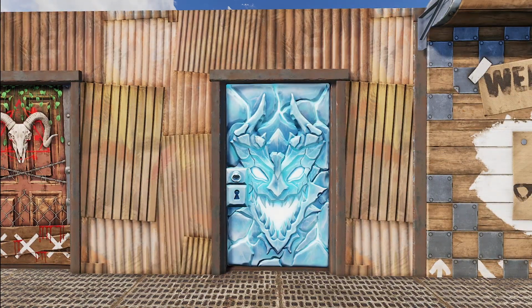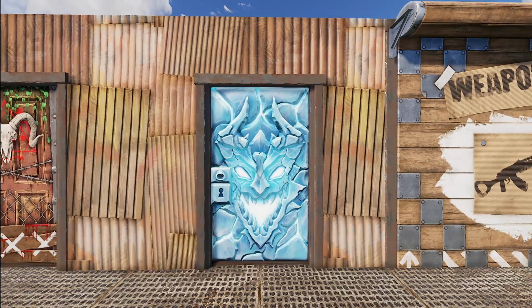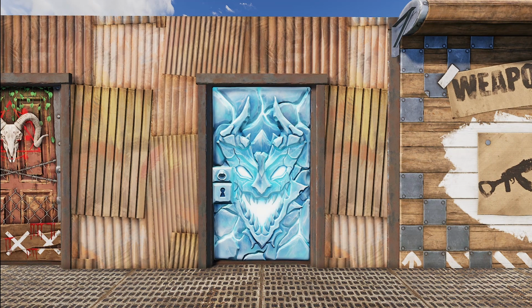Lastly, for our sheet metal doors, we've got a very cool one for you. This is the Ice Dragon Horn by Jensen. And yeah, there you go. A dragon horn set. Now we've got the Ice Dragon Horn.